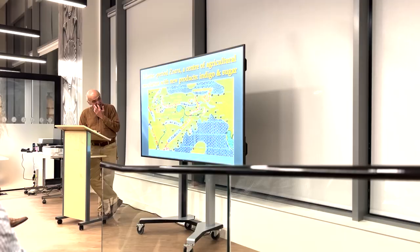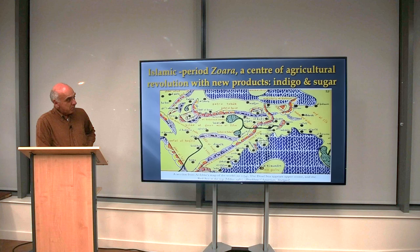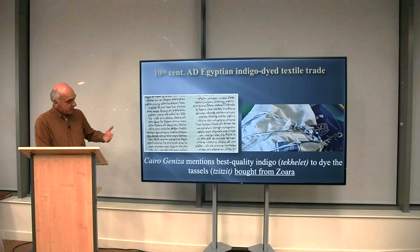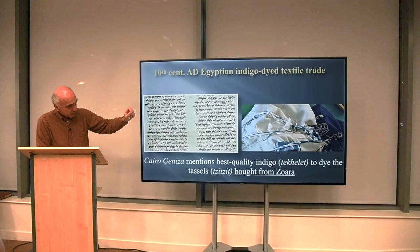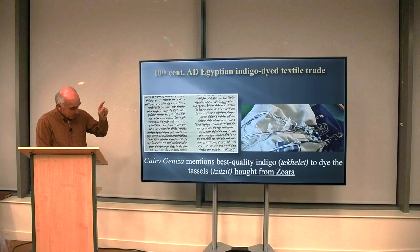Indigo actually is a purple dye that indicates it's coming from India. In Greek it's called indikon, the product from India. So that and sugar are two major products which come in during this Islamic period, and we have good evidence both from texts. Here the Cairo Geniza is mentioning the best quality indigo for dyeing is coming from Zughar, from Zoara, and that's what they want, the best quality to make these dyes.